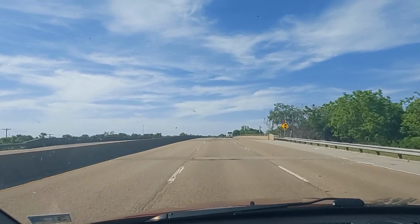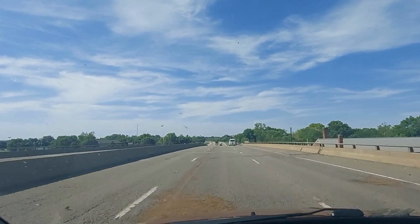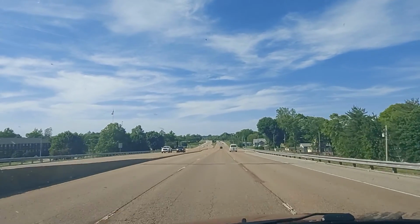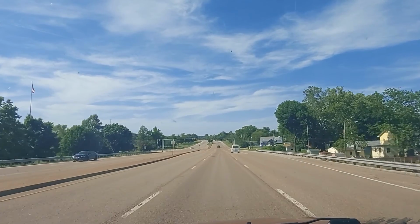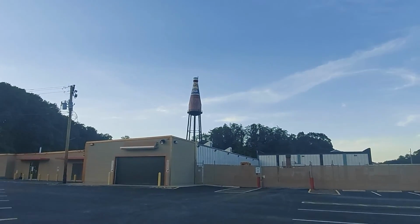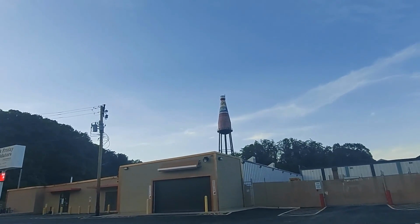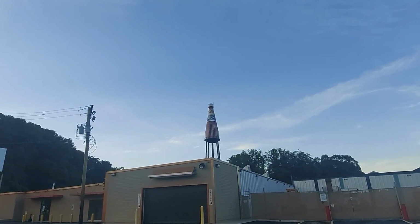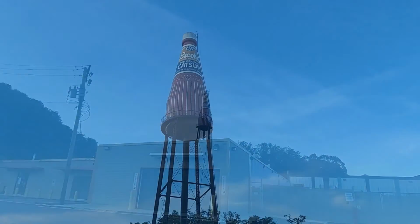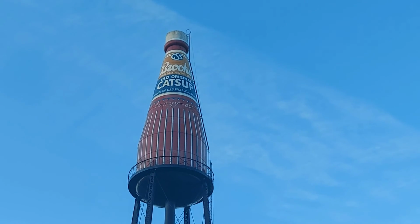Charlie and I are still around St. Louis, just messing around, doing a few Route 66 kind of things today. First thing spotted there, and we're going to check it out a little bit closer here in a second too, is the world's largest bottle of ketchup. It was built in 1949, I believe. It used to be a ketchup bottling plant here. It's 170 foot tall. It's actually a water tower. The ketchup plant's gone, but the ketchup bottle still stands here.